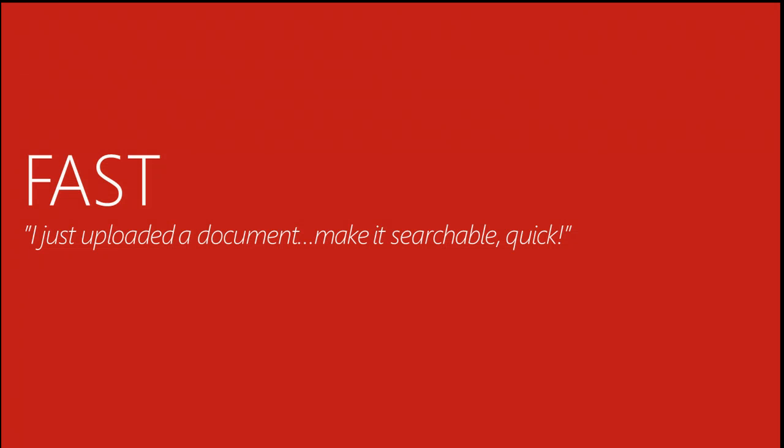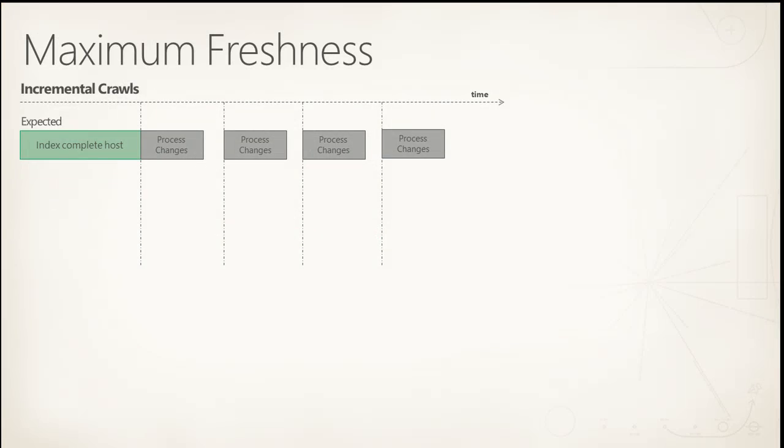Okay, the first thing that I want to get into is SharePoint Search 2013: is it really fast, and how fast is it? Let me start with a very simple illustration here. This is the mental model of what a crawl looks like.